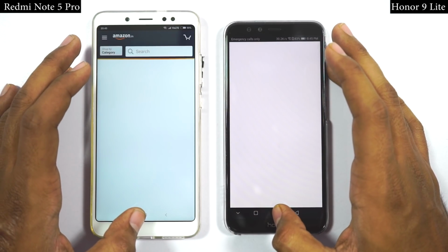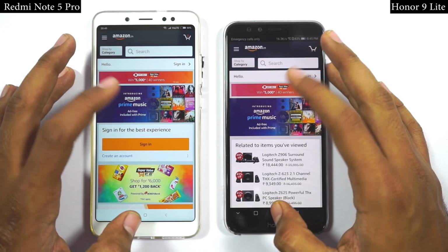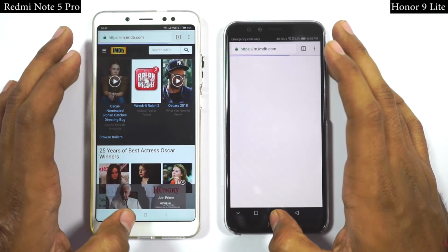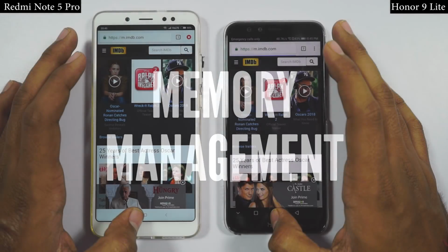Throughout the speed test, Note 5 Pro was noticeably faster than Honor 9 Lite. So in the speed test, Note 5 Pro is the winner. Now let's see how they perform in the memory management round.